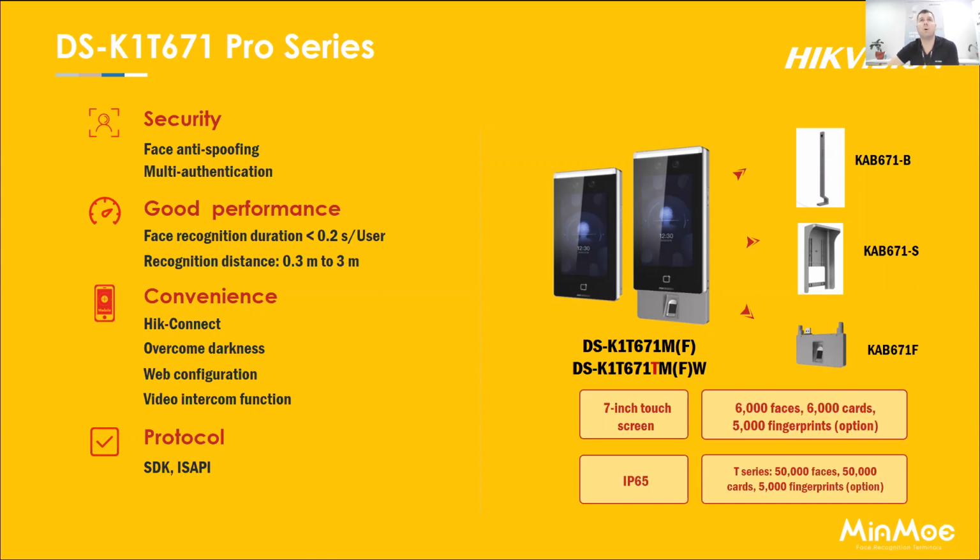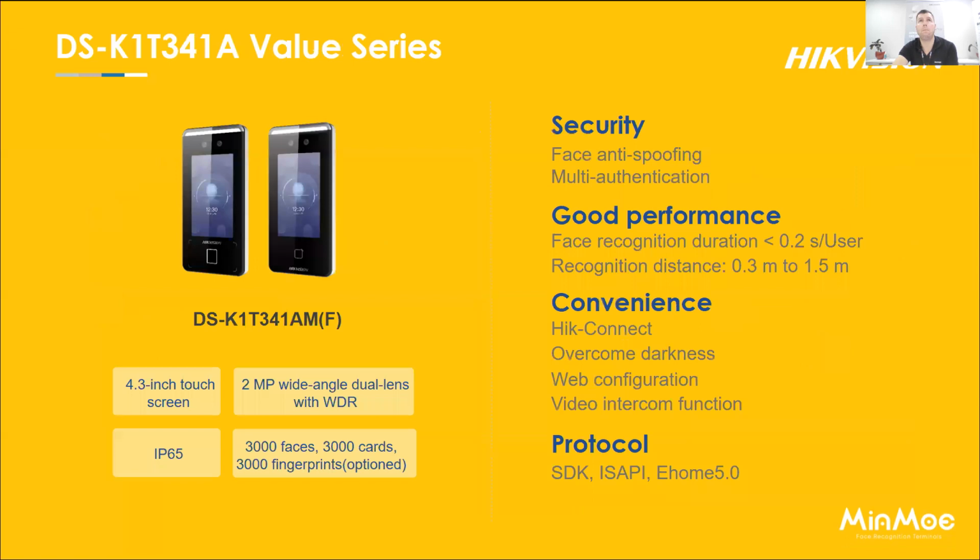So all these products can be integrated with the Connect itself, so the notifications can come through. It can be configured through a web browser, so it makes it a lot easier, especially with the speed of the device to pick up the user from its face to the terminal to the trigger itself.